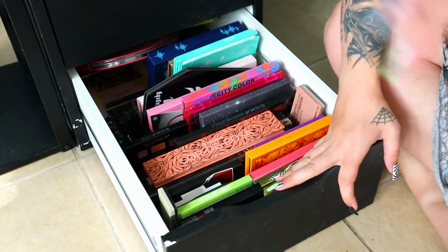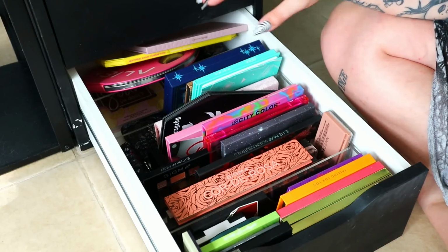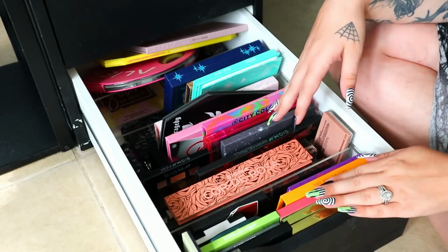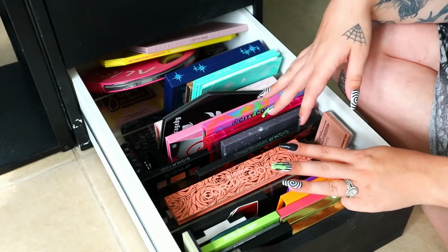Alright, so drawer number one. I'm going to try to keep this camera in focus, but from the angle I'm at, it's a little odd. This is my go-to and new palette drawer, I will say, but it is very cluttered. I also have two palettes, well, three. One I might just donate before I even put it in this drawer because I'm probably not going to use it.